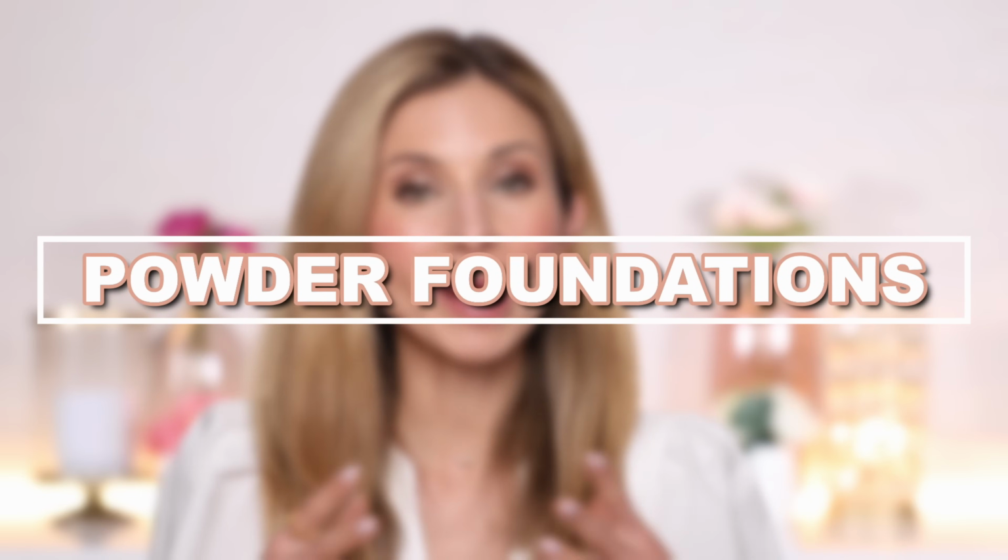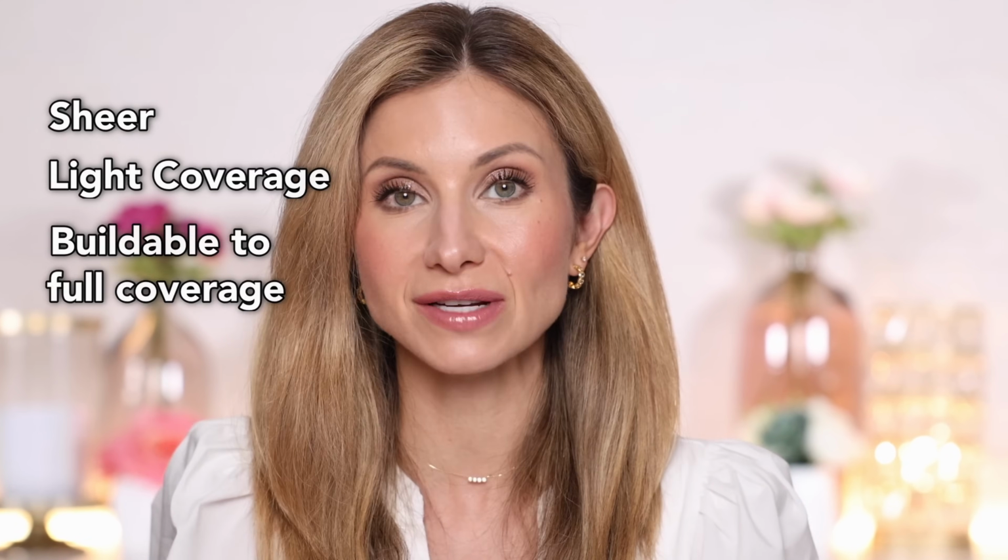Let's go. Let's start with powder foundations. So powder foundations can be one of the easiest and quickest types of foundations to apply. They're also very versatile. You can get sheer light coverage or you can build up to get full coverage from a powder foundation. So there's a lot of appealing factors when it comes to powder foundation. They also don't require a setting powder after you've applied it. So you really save an extra step in the process of applying your foundation.